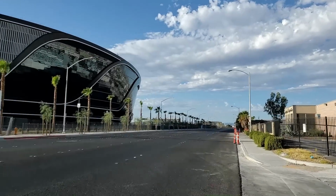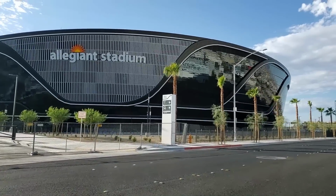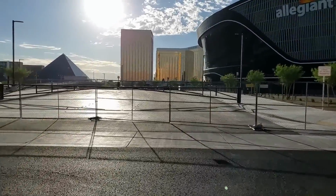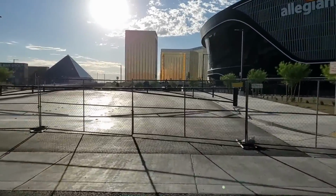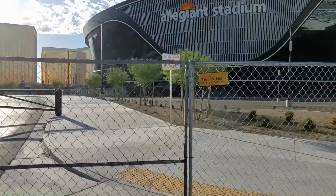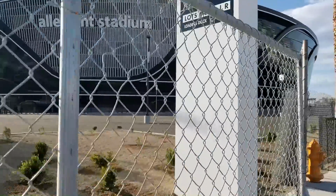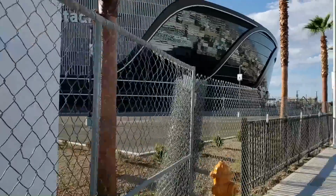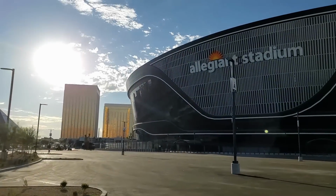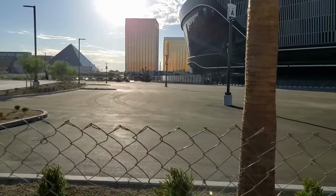All right, we're gonna cross back over here. They got the sidewalk open. So this is considered gate 1. So this gate 1 brings you over here to lot A, which is this very first one. All right, so we can see lot A, I think, is the last one that needs striped.